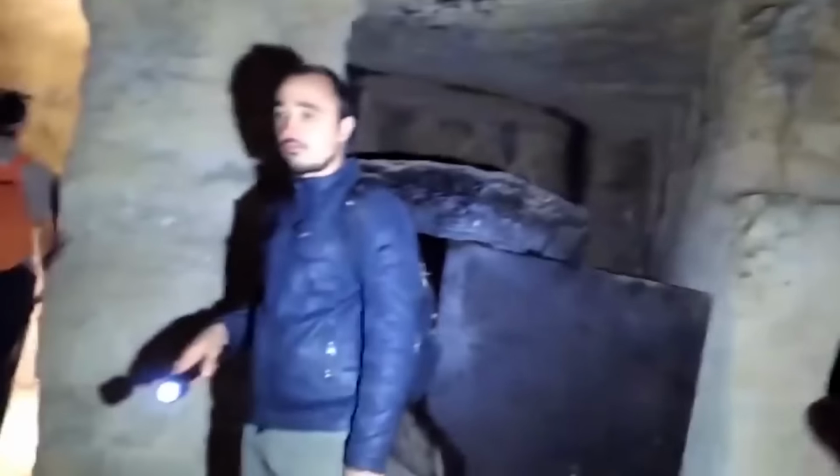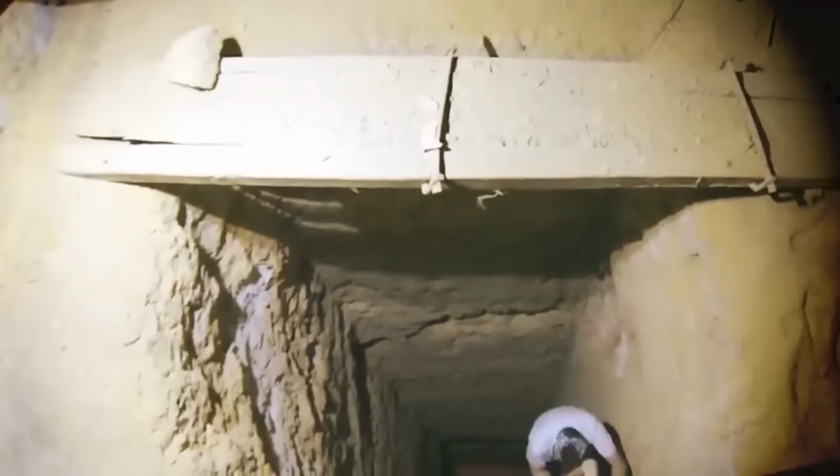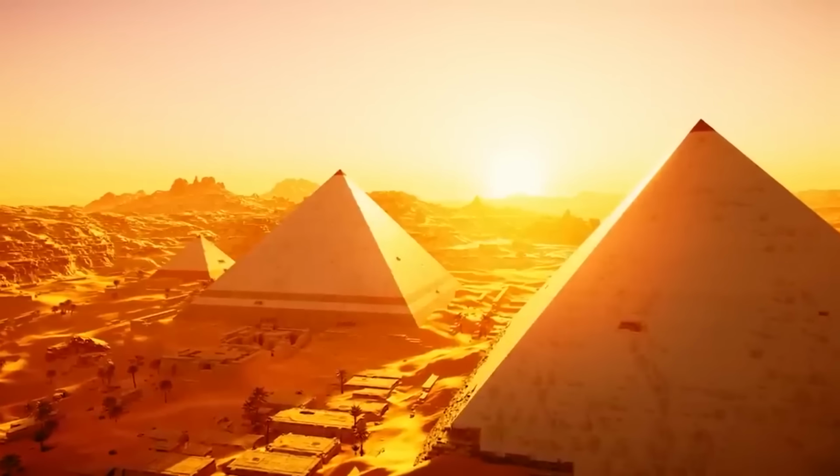As we continue to investigate the Osiris shaft, the possibility of discovering hidden chambers, artifacts, or tunnels remains high. The Osiris shaft is rewriting our understanding of ancient Egypt and perhaps even pointing to a forgotten chapter in human history.